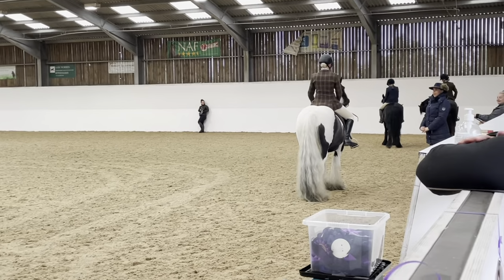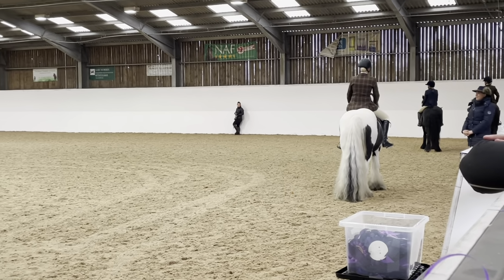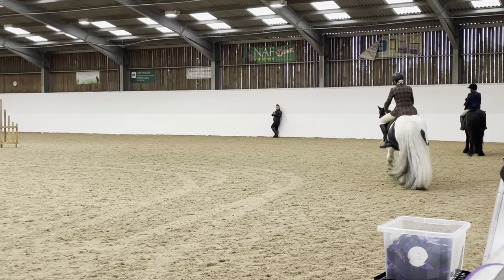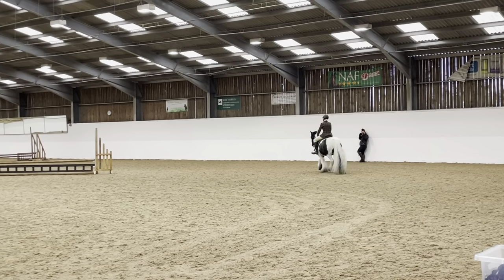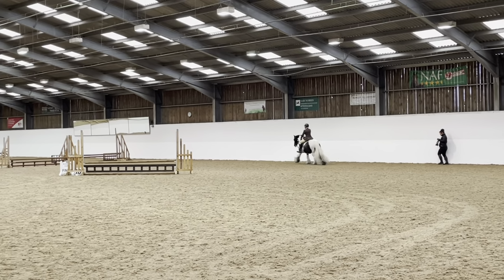So here we are just entering the ring for our class. I only entered him in the 55 centimeter class as he's only 13'2" and he's not done a lot of jumping, and this is his first working hunter course.